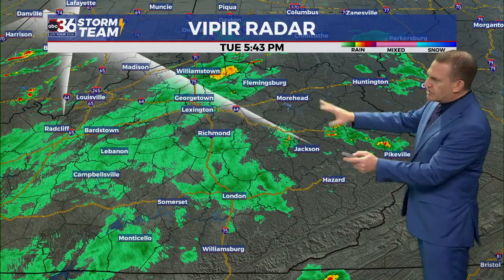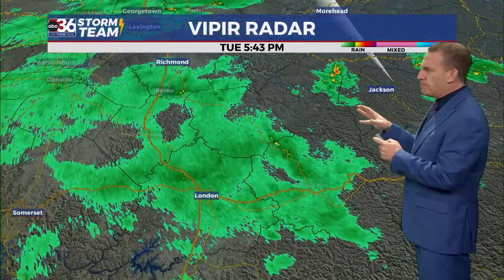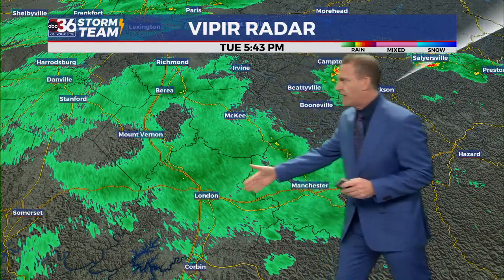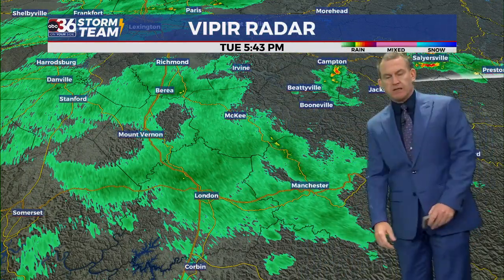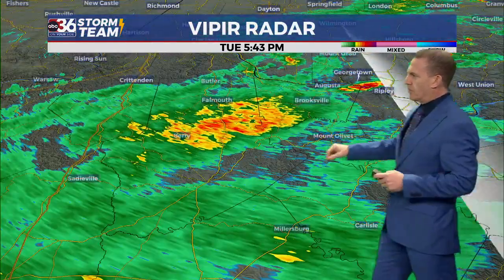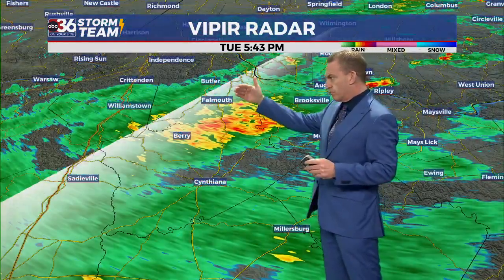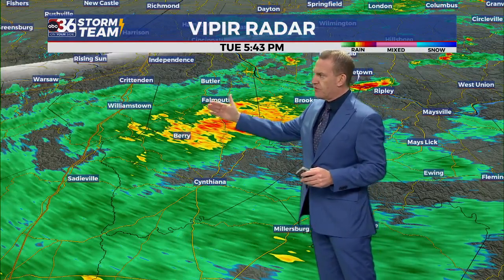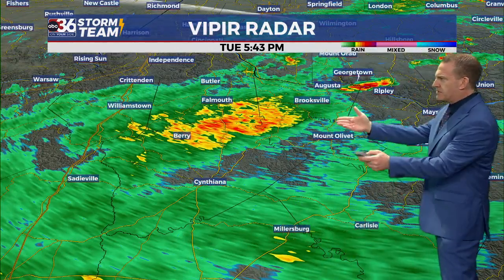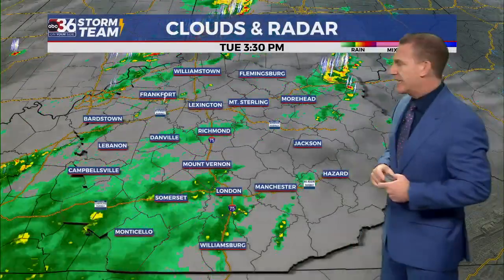Viper radar, generally light rain right now, kind of a bit of a break. Just some general showers running down the I-75 corridor from Richmond to London and then eastward out the Hal Rogers Parkway. Farther north, this is the heaviest stuff we're seeing on the radar in between Falmouth there in Pendleton County and Berry in the northwestern part of Harrison County, and then stretching up toward Brooksville and Augusta in Bracken County.